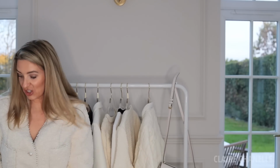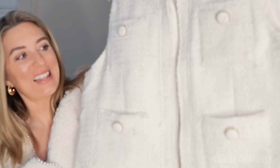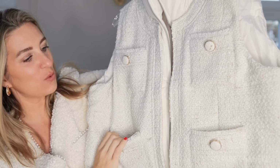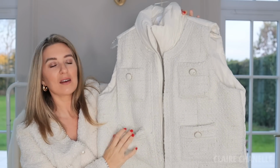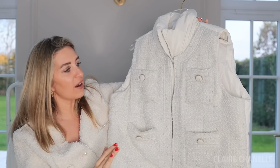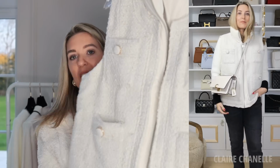Now the last thing is the gilet, again like the puffer. How amazing is that? I literally straight away imagined us walking to the country pub with Bambi on the weekends, but still feeling really nice. And I would definitely wear this on the King's Road with a nice cashmere jumper. I love the layering. It's so unusual, isn't it?